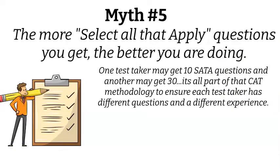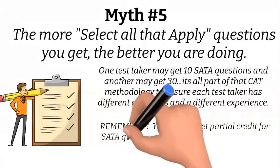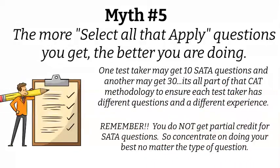However, the number of select all that apply questions that show up on your test is not an indicator of how you're doing. One test taker may get 10 select all that apply questions, and another might get 30. It's all part of that CAT methodology to ensure that each test taker has a different experience. So remember, you don't get partial credit for select all that apply questions. So take your time and just concentrate on doing your best, no matter the type of question.